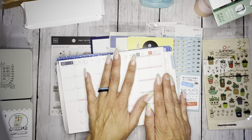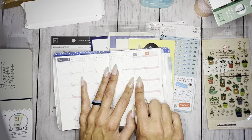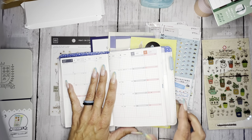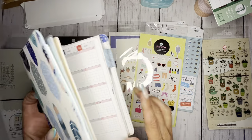Like for July, on the 8th we had a party at my cousin's house, and then we went swimming yesterday at her house. So we could use the sunglasses just to mark it and then maybe write it in. So I thought that'd be really cute.